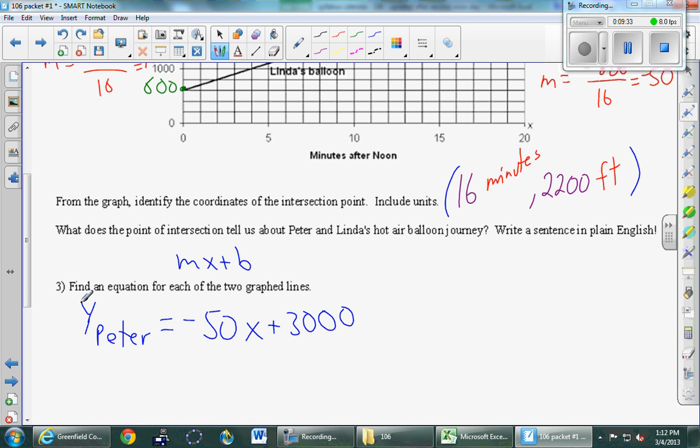Yes? Any questions on that formula? Melanie? Good. Okay, and then the same idea for Linda. What is Linda's m? It's 100 times x plus Linda's b, 600. Those right there are the two equations. So I put the little Peter and little Linda below the y's just so we know which one is which. But they're both y equals.